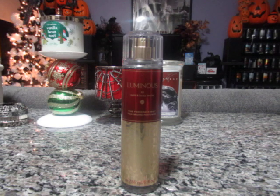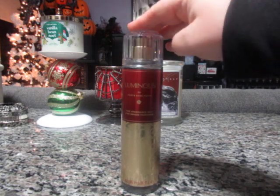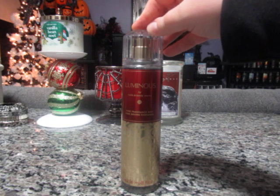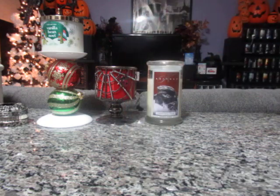So I feel like it could be almost like a dupe for Shalimar and/or maybe Chanel No. 5 because of the powder note. And there's also some sweet notes to Luminous, which Shalimar does have as well. But yeah, I absolutely love Luminous. I'm happy to have this in my collection. I may get a backup during SAS, but I'm not sure, because who knows when they'll bring this one back.